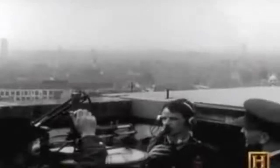As Londoners watched, a spectacle unfolded over the city. The sky was full of dogfighting as the German formations broke up and scattered. At the end of the day, the RAF proudly claimed 185 kills. Later, revised down to 60. But it was enough. Two days later, Hitler abandoned his invasion plans. The Battle of Britain was over.